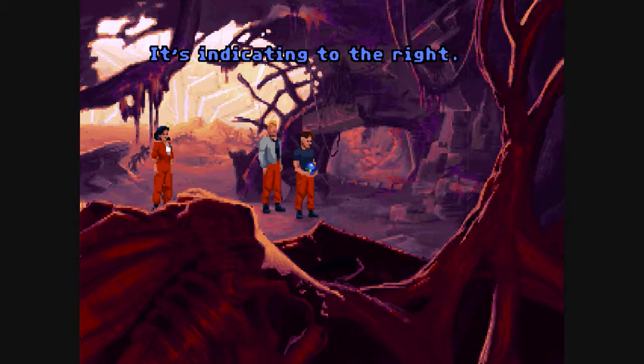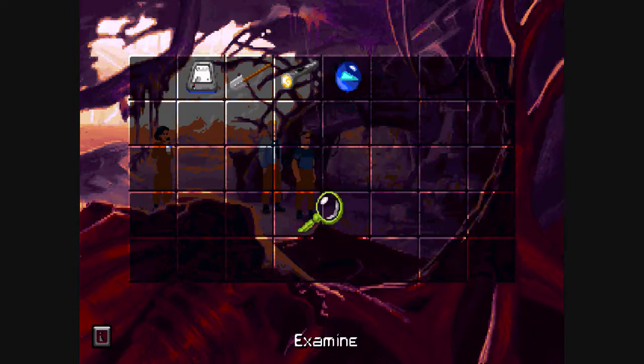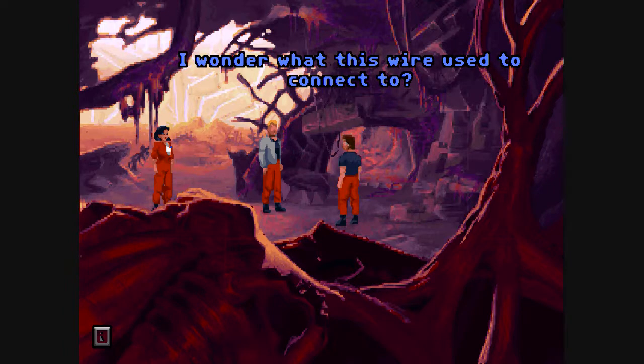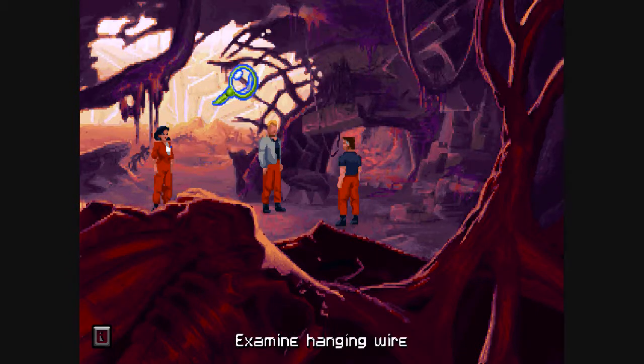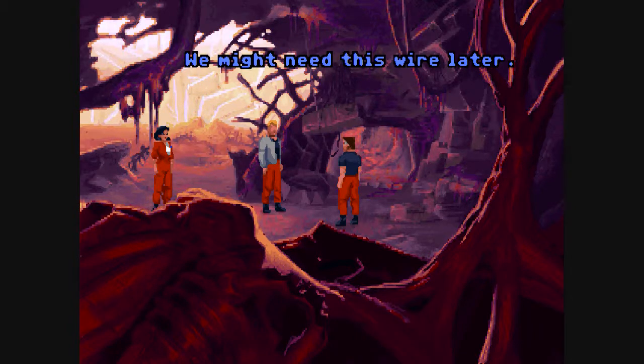It's indicating to the right. It's like pointing somewhere. There's a hanging wire there. I wonder what this wire used to connect to. The wire might be useful. We might need this wire later. I'm gonna see if I can pull it down.